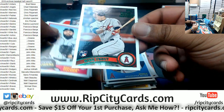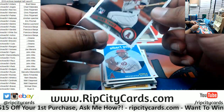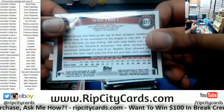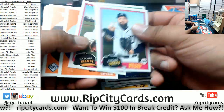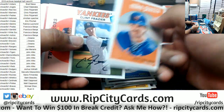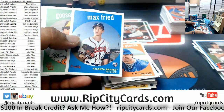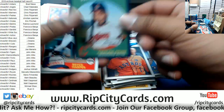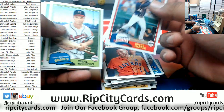A Mike Trout rookie for the Angels. Oh, snap. Topps rookie history. Numbered to 99. Fuego. Carrasco, 175 for the Indians.